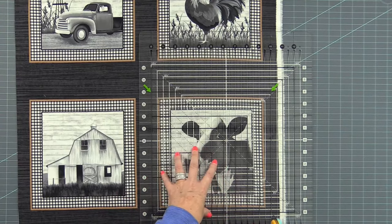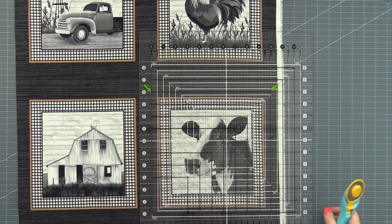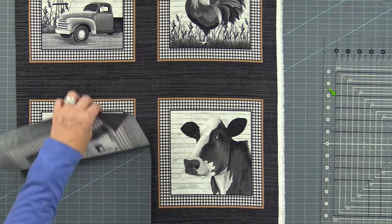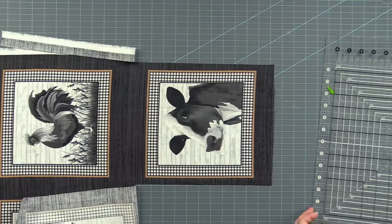I'm going to cut on the 10 and on the 0, and I don't want to cut too far, so I can also use the next one. Now this probably didn't go all the way through, so I can just finish it this way. And then I can just fold this up and turn my piece, and I can trim it the other way.